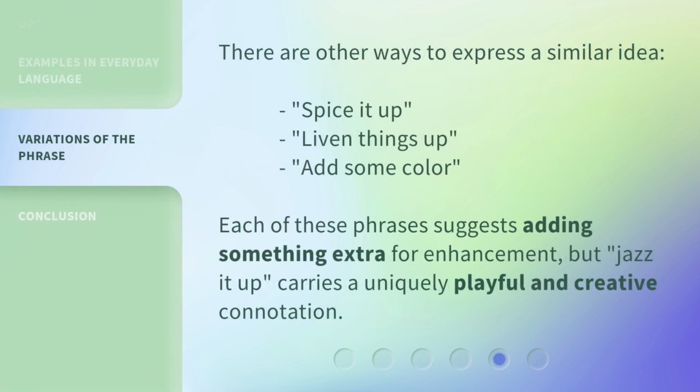There are other ways to express a similar idea. Spice it up, liven things up, add some color. Each of these phrases suggests adding something extra for enhancement, but jazz it up carries a uniquely playful and creative connotation.